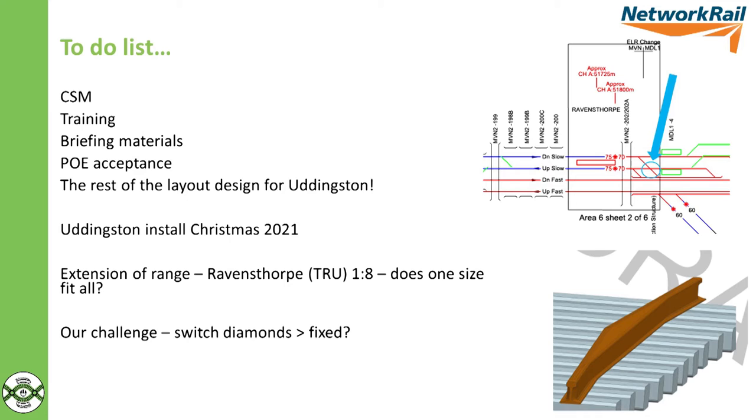What we want to get to is a situation where people don't run a mile from a switch diamond. So can we get a reliable switch diamond that people want, rather than in recent years people have been moving from switch to fixed where they have the option, but can we get them to go the other way?